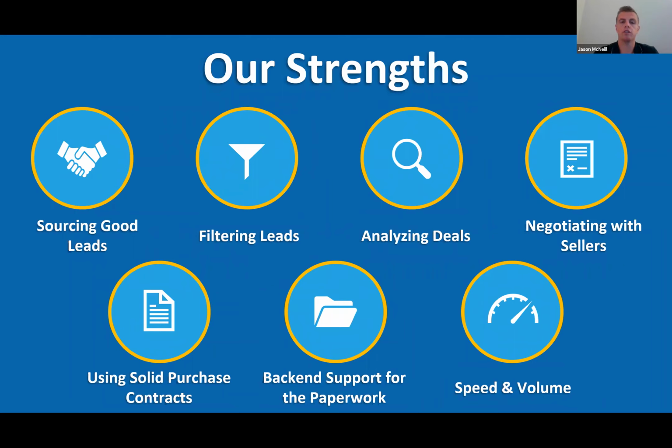Cool. So our strengths, guys, we're excellent at sourcing leads and filtering those that make sense for us. Every lead that comes in, we do analyze very closely, and it's one of the more time-consuming parts of our process. We have a number of people on our team that are simply there to analyze deals and make sure that they make sense, not only for us, but for you guys as the investor, because at the end of the day, we want you guys to make the most money in this process so that you come back to us as repeat investors.